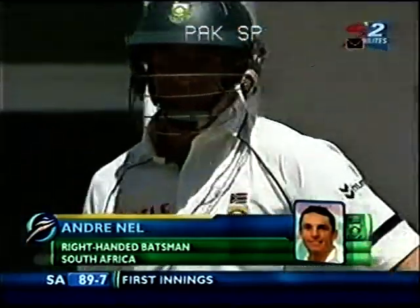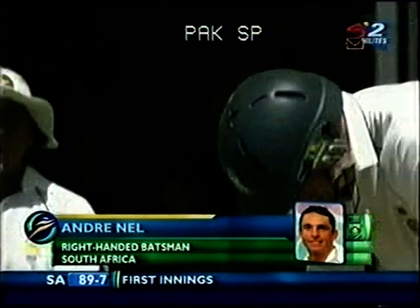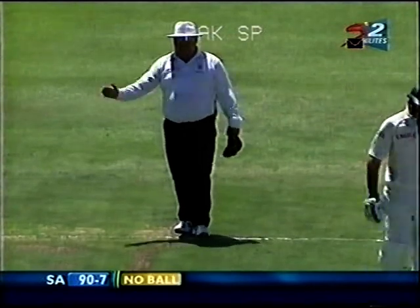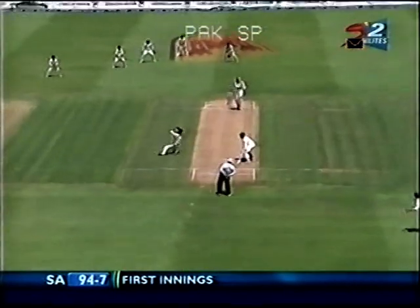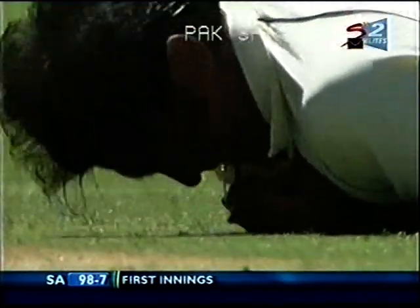Well, there comes a time for all quick bowlers who like to dish it out. That time is when they've got to take it. It's a no ball, put away over mid-on for a boundary. A good response from Andre Nel. Come and get me is the message from him. Hit hard, almost got rid of Shoaib Akhtar with him. He's down and out. Is he, Shoaib Akhtar? That's gone for the boundary as well.